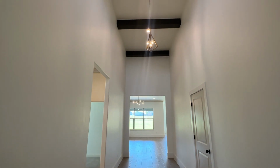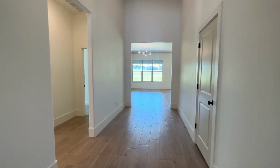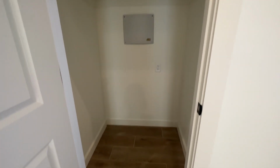And when you come in, you immediately walk into this very long, very tall foyer. I love that you don't walk immediately into the living space, but that you have this nice big hallway. It definitely gives it a very grand feel. And then you have just a coat closet right off of this hallway. Very deep, lots of good storage.